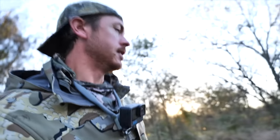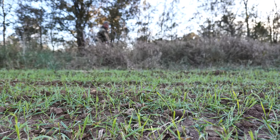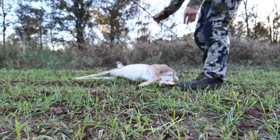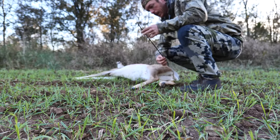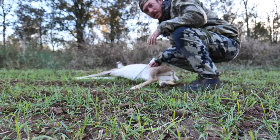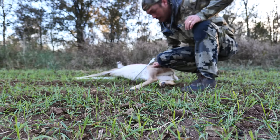Oh, I was literally about to go back. Oh, I actually lost my broadhead in there, guys. My insert fell out. We're gonna have to be very careful when we're cleaning this deer. What an absolute rodeo. Crazy day of bow hunting.